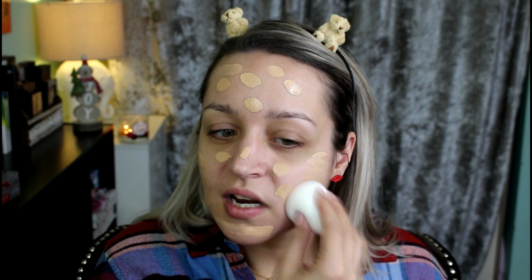But anyway, I figured I would use the e.l.f. foundation, which, by the way, I love. It's such a good foundation for oily skin. It's like a medium coverage. I think it's called the Flawless Finish. It doesn't say on the bottle, that's why I can never remember it, even though it's one of my favorite foundations. Anyway, I figured I would use their foundation with the sponge, so let's just go for it.